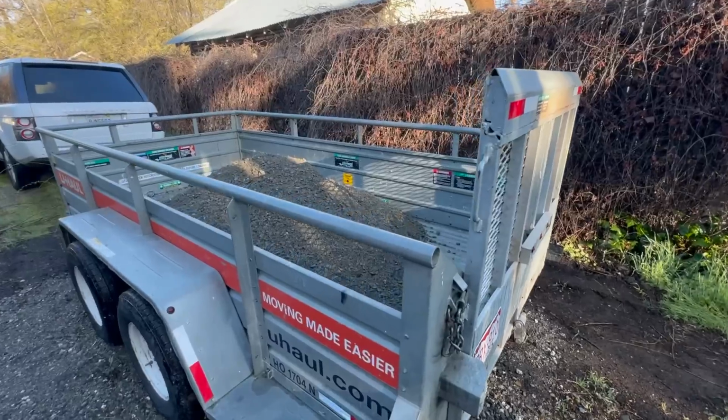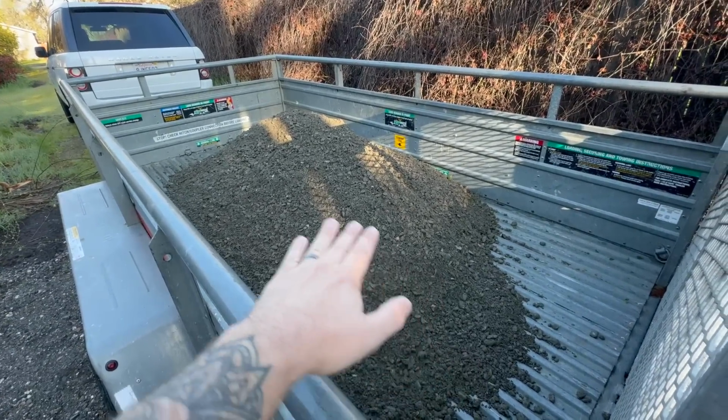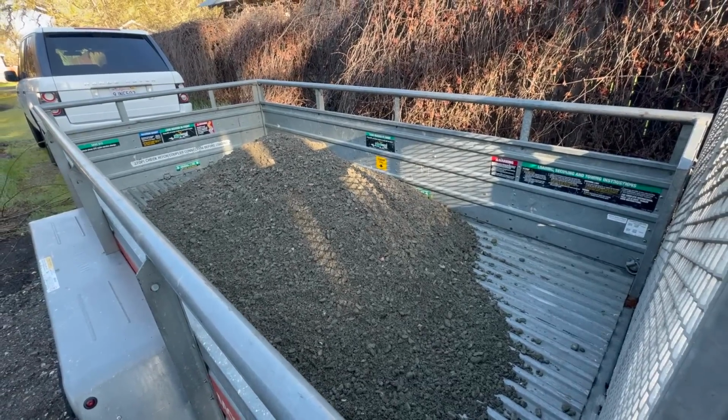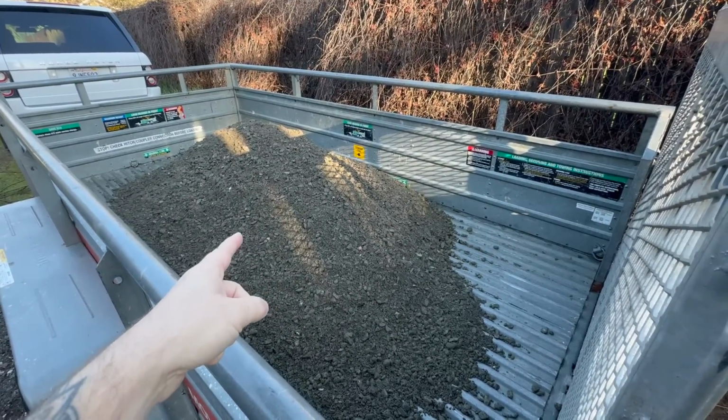And then we're going to get this in, and then our plan is to go rent a compactor so we can compact all of the road base down today, and then also we're gonna get the decorative gravel, but I'm not exactly sure I want to go with what I showed you guys. I was thinking about it and I liked it, but I didn't love it, and so I'm not sure that's really what I want to use anymore. So I think we're gonna get this in and hopefully compact it today, and then I would like to go check out some other places and see what they have.